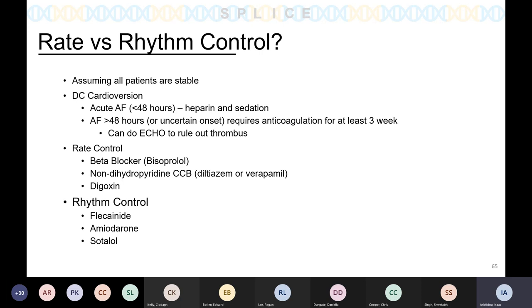Basically, you just want to slow the heart rate down and try to keep it less than 100 beats per minute. The main thing that they use is a beta blocker, commonly bisoprolol. It's a commonly used medication. Just watch out in patients with asthma, as it's technically contraindicated. So that's the main one they use.